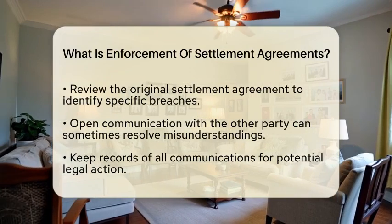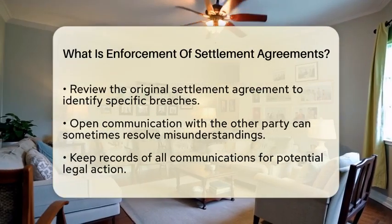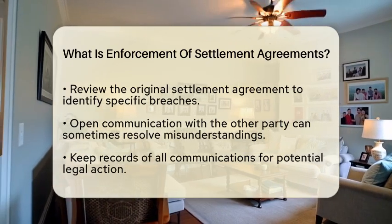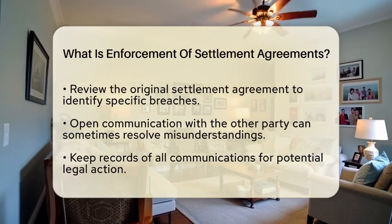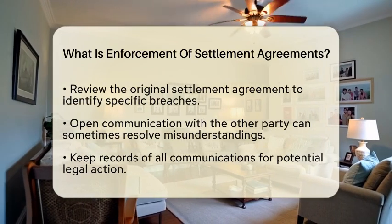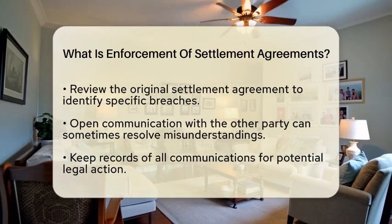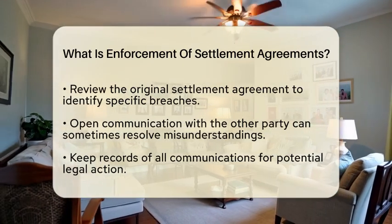A breach occurs when one party does not fulfill their obligations as specified. This could mean failing to pay alimony or child support or not following the agreed-upon custody arrangements. So, what steps can you take to enforce a settlement agreement? The first step is to review the original agreement carefully. Understanding the specific terms that have been breached is crucial before taking any action.